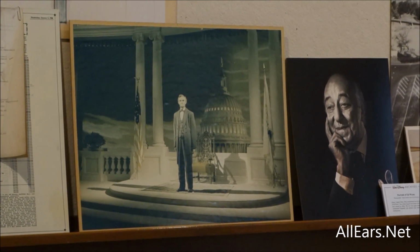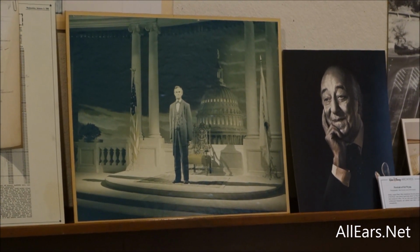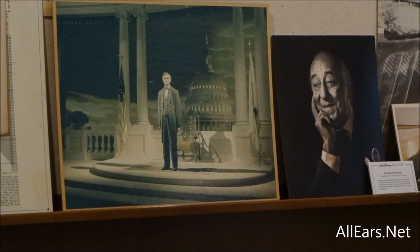Lincoln. It was one of the people that he probably admired the most were Abraham Lincoln and Mark Twain. And then some other pieces there.